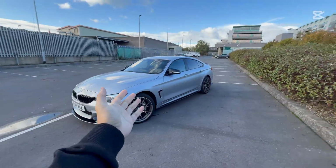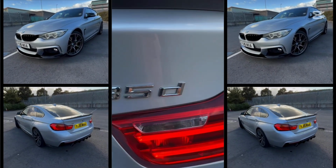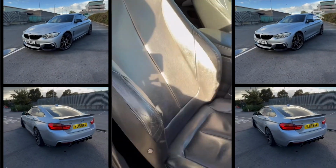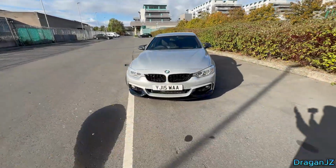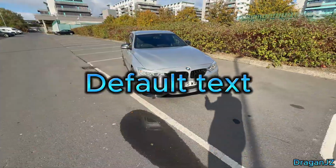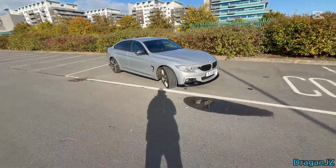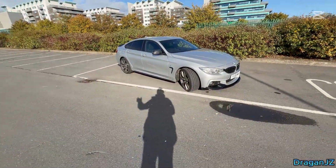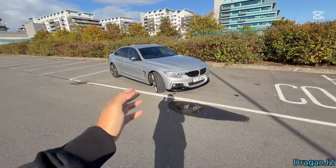So for today, what we have is my BMW 4 Series. So guys, this is my daily 435D xDrive BMW 4 Series Gran Coupe M Sport. So yeah guys, this has been my daily for I'd like to say about 6-7 months. I haven't been doing any content on it. I've literally just built it the way I want, and that was it.